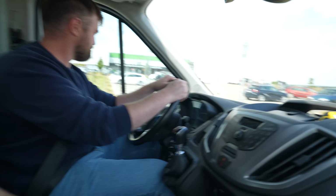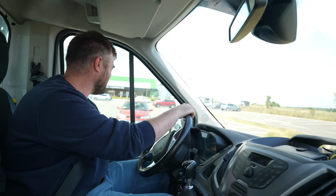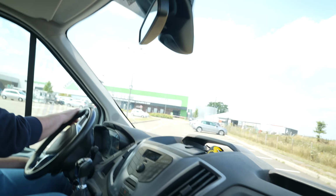Speed bump. I hope when we come back out that stuff's still on the back. It probably won't be, will it? Let's park it right down here out the way.